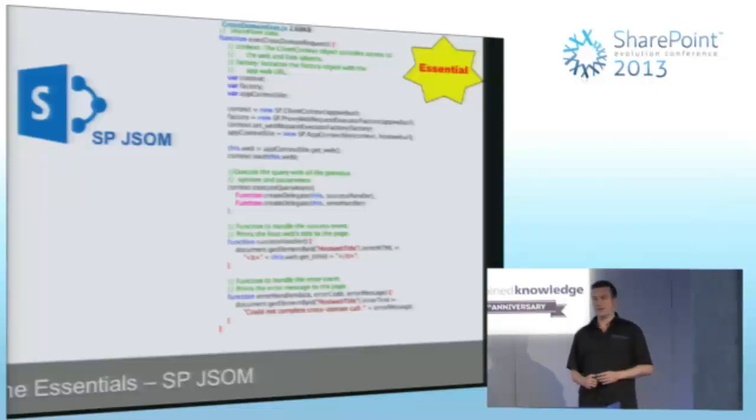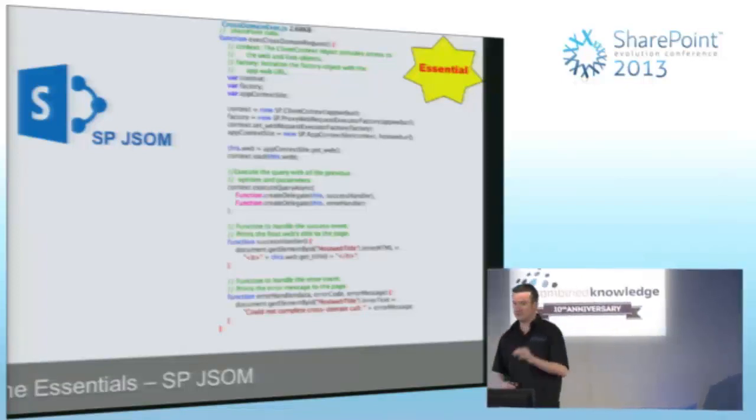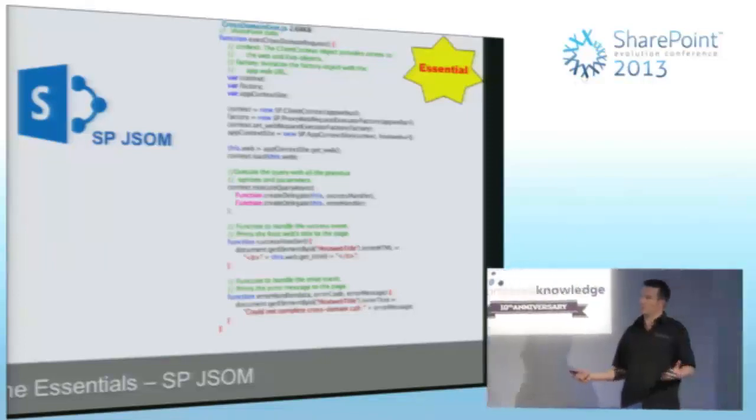It's a pretty smart library, so they've done a lot of things to make sure that the payload that you deliver from the server down to the browser is kept as small as possible. And also make sure that when you're transmitting requests across the wire, those are also kept to a minimum. So it's a pretty powerful library to go and get across. And if you're doing stuff with SharePoint, you should probably be using the JavaScript object model to go and do it.